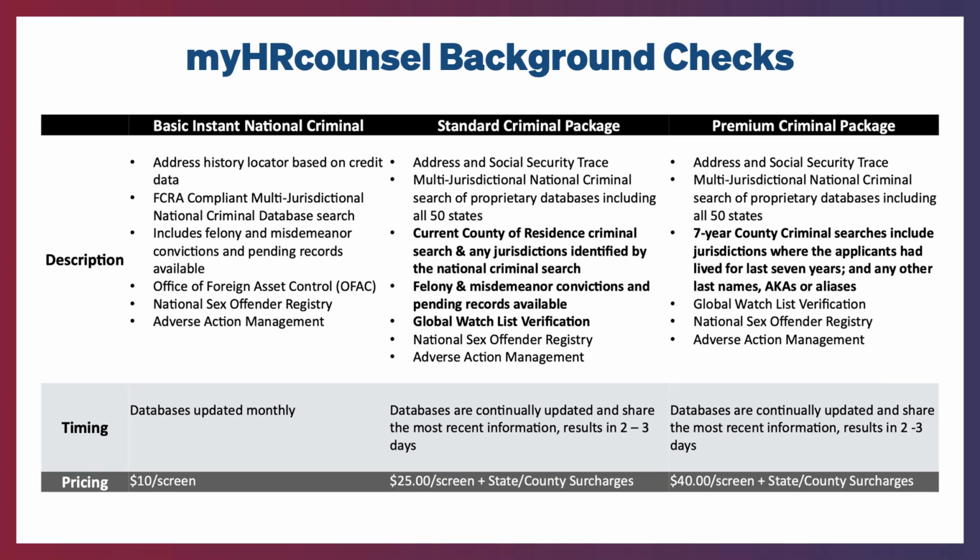Again, this package or these databases are actually updated continuously, so the risk of a gap in time is much less, and you share the most recent and up-to-date information available to you. And the results are in 2 to 3 days. The price for this one is $25 a screen plus any state and county surcharges that may be applicable.